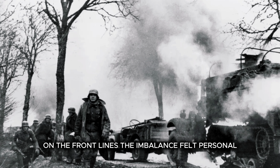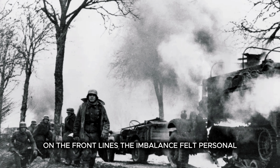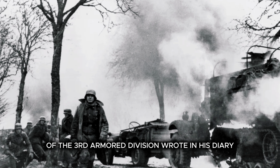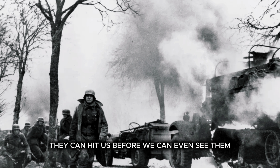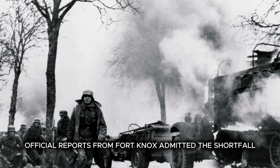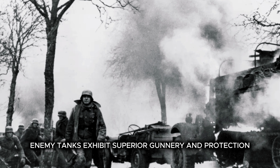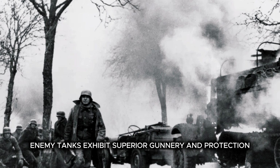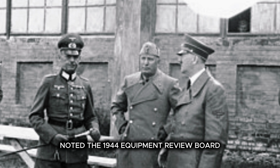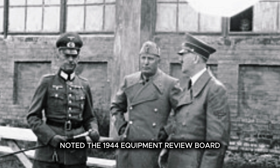On the front lines, the imbalance felt personal. Lieutenant Richard Long of the 3rd Armored Division wrote in his diary, "They can hit us before we can even see them." Official reports from Fort Knox admitted the shortfall. Enemy tanks exhibit superior gunnery and protection. Our advantages remain mobility and numbers, noted the 1944 Equipment Review Board.